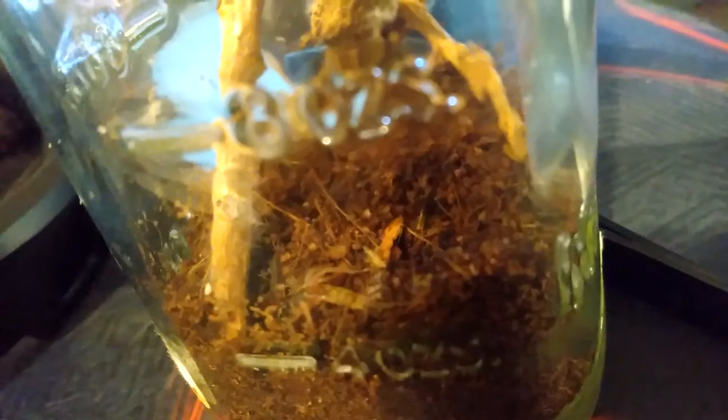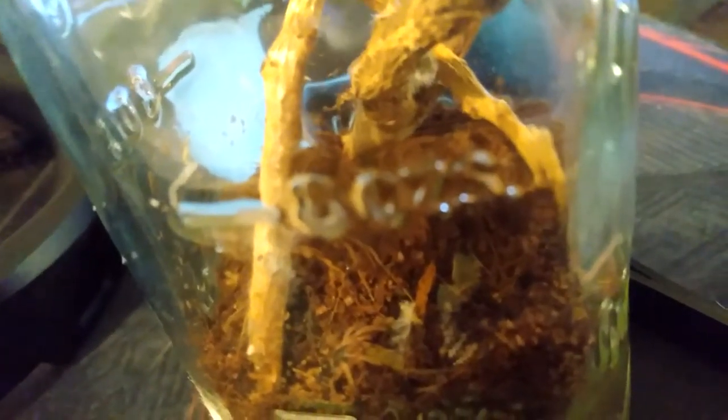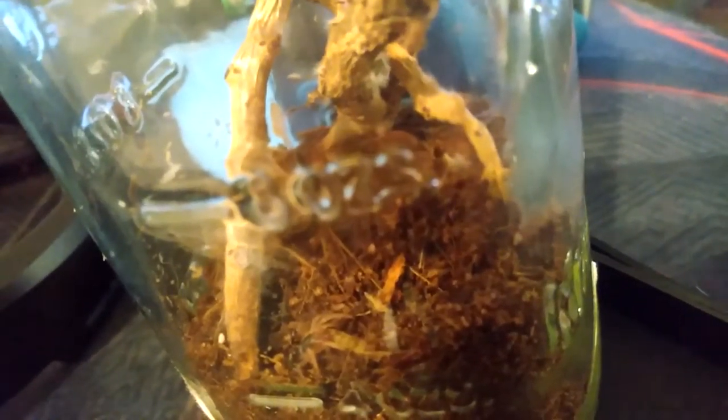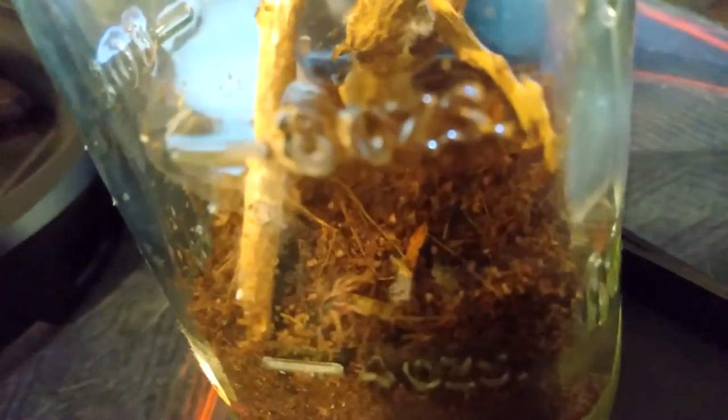This is Arachne. Eating a mealworm. Been munching on that for a good two, almost three hours now. She's hungry. Hungry spider.